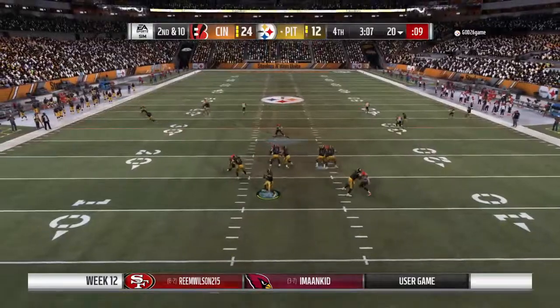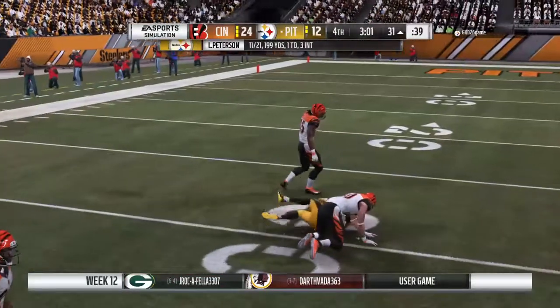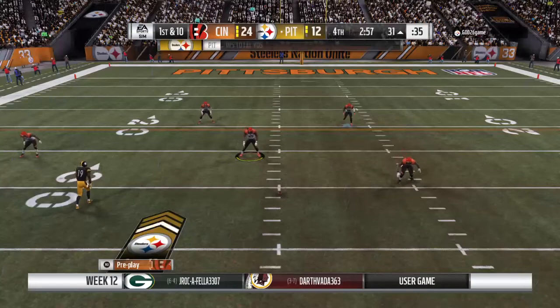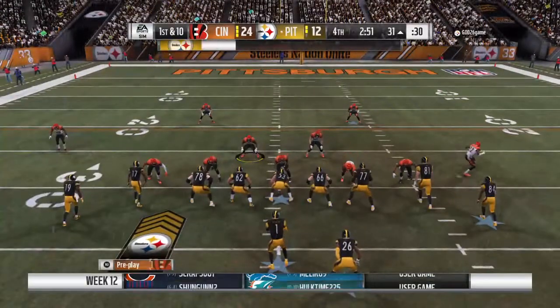Here's Peterson. Back to the air on second down. He's going to loft one deep left side here. And that's caught inside the 35. It's a big play there for the Steelers. 49 yards. Tell the truth, partner. You didn't think he was coming down with that one, did you? Come on, tell me the truth.